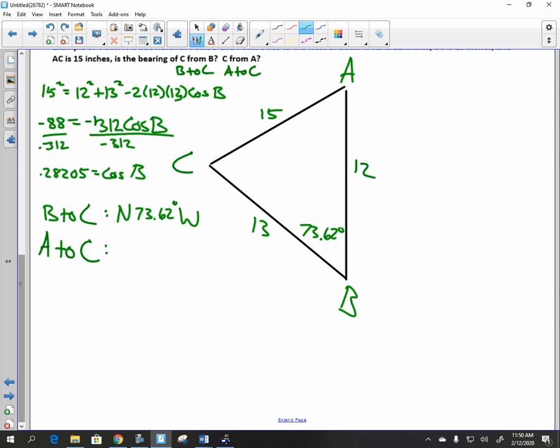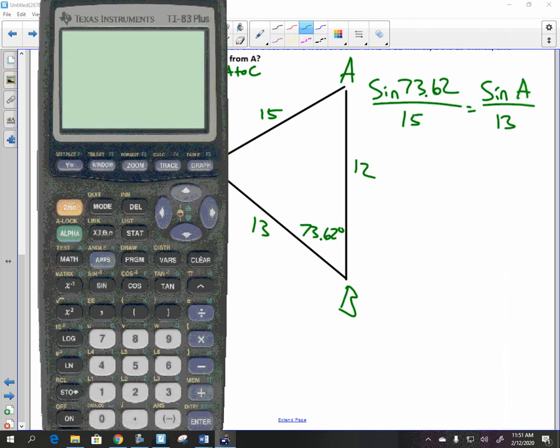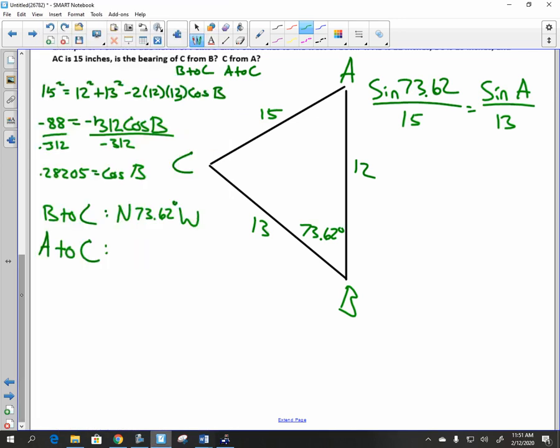Now I have A to C. If I want to do A to C, what angle do I need? I need A. How do I find angle A? Law of sines. The sine of 73.62 divided by 15 equals the sine of angle A divided by 13. Sine of 73.62 divided by 15. I inverse sine, and I get 56.25 degrees. So, describe the direction of travel. 56.25 degrees west of that south line.